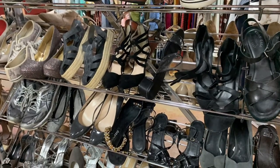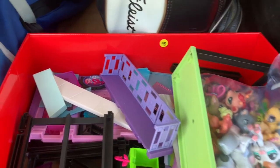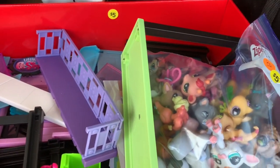I went to the shoes again. I looked, couldn't find anything, but I have to throw this in. I did not buy this at the thrift store yesterday. I bought this at a garage sale last week, but I wanted to show it to you, and I forgot to show it to you last time.